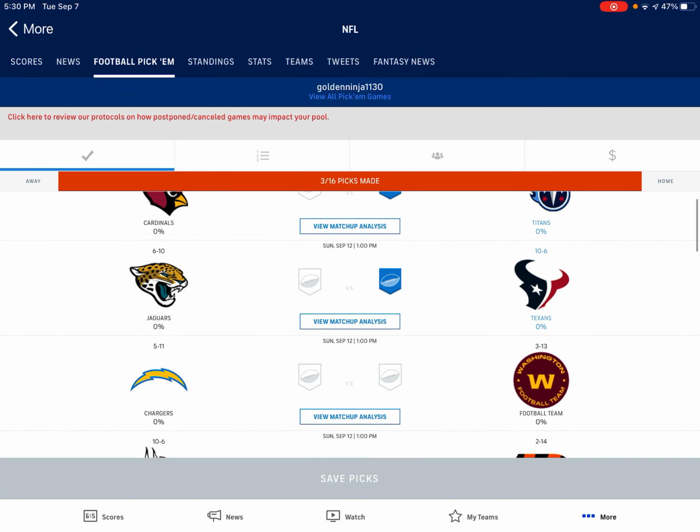Next, Chargers and Washington football team. This is a really good sneaky matchup. These are 2 sleeper teams, in my opinion. Obviously, on the offensive side of the ball, for the Chargers, you got Justin Herbert at quarterback. Austin Ekeler at running back. He's like a baby Christian McCaffrey, if you will, a mini version, because he can run and catch. He'll get you 1,000 receiving yards, 1,000 rushing yards.